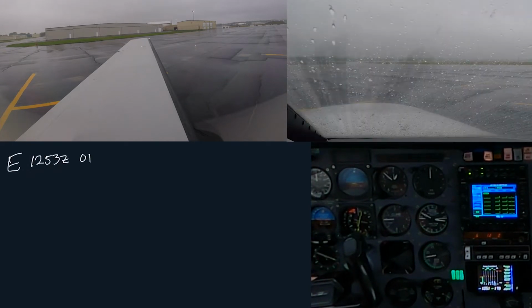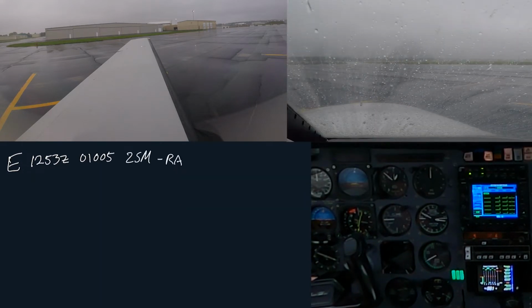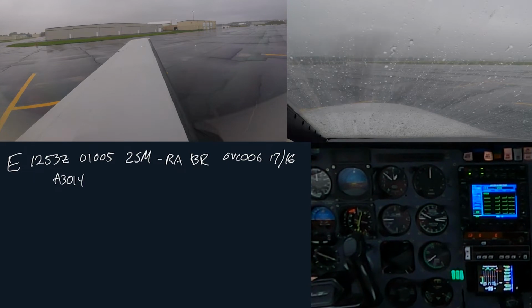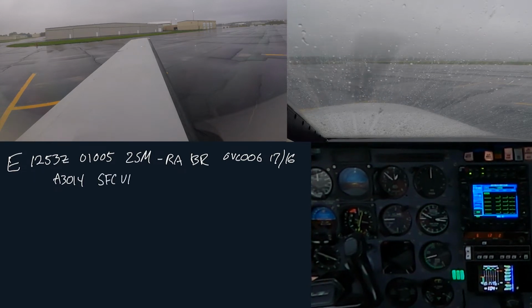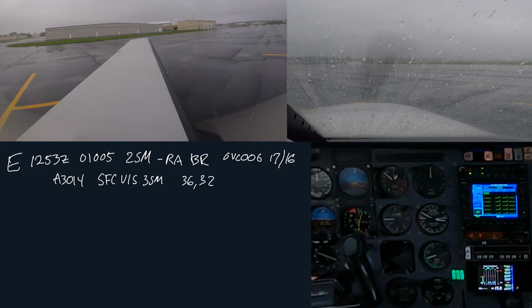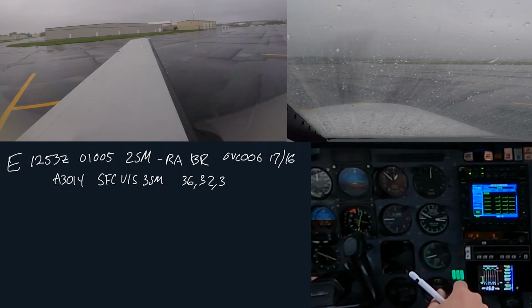Aston Airport information, Echo 1253 Zulu, wind 010 at 5, visibility 2, light rain, mist, ceiling 600 overcast, temperature 17, dew point 16, altimeter 3014. Remarks, surface visibility 3, ILS approach in use, runway 36, RNAV approaches in use, runways 32 and 3. Notices to airmen, all runways 100% wet, runway 36 condition.